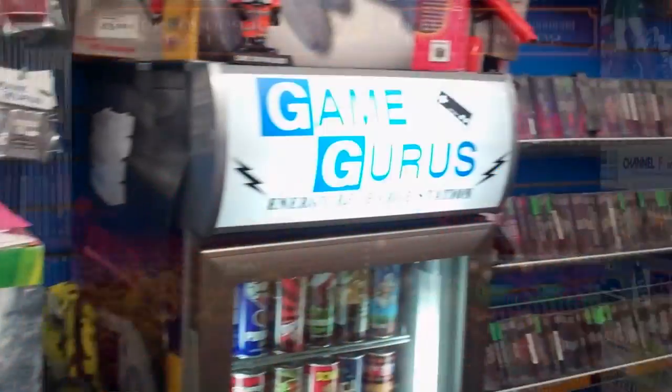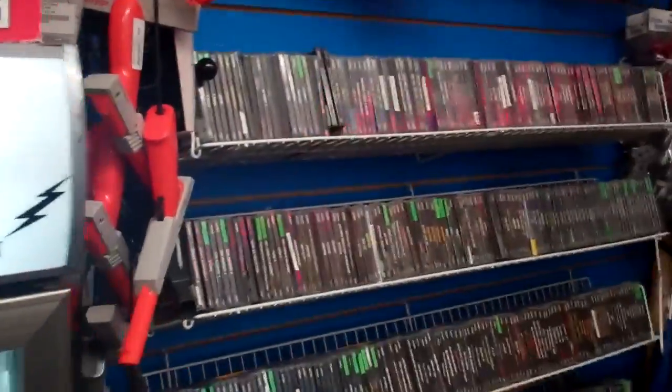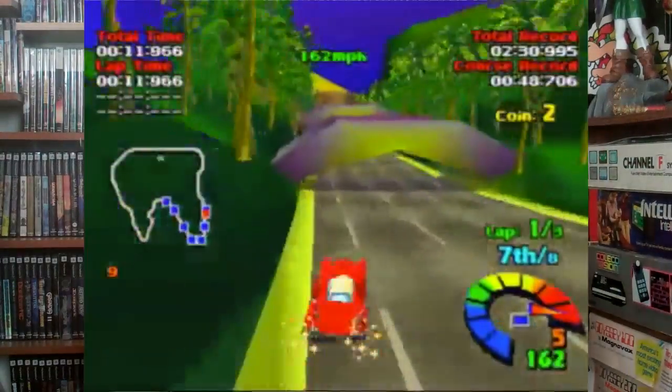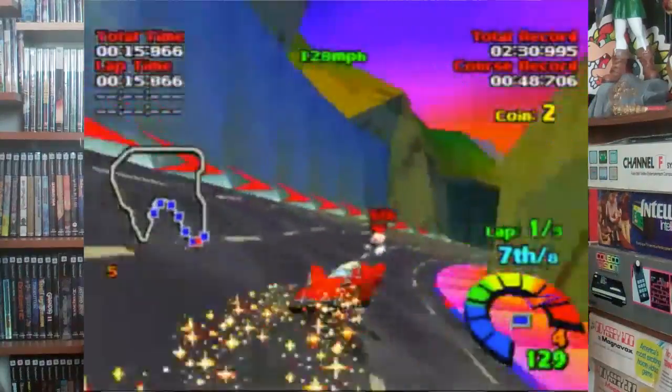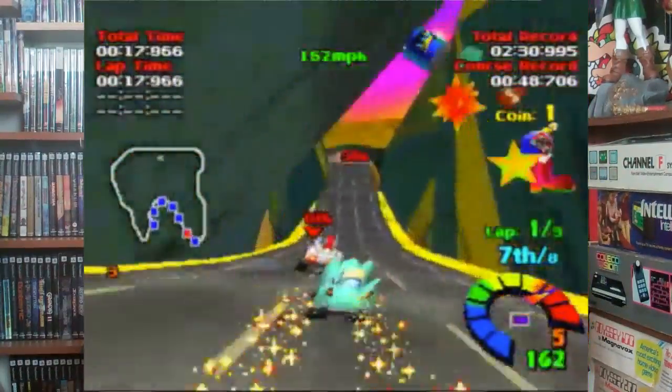I went over to their PlayStation 1 games, and I was able to find 2 games that I've been after for quite a bit. First of which is MotoTune Grand Prix for only $10. This game is quite uncommon, and usually on eBay it tends to go for about $20 to $30. So finding it for $10 was definitely a really good find.